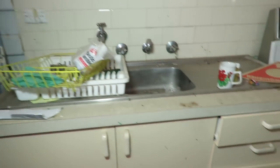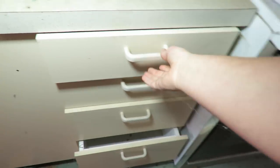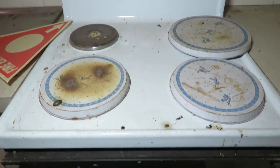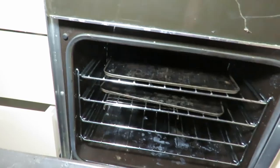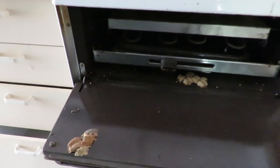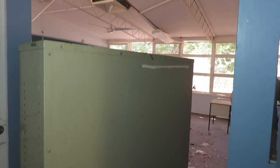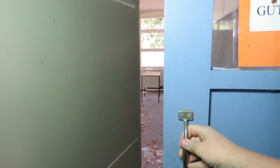Alright, little stove area. I don't think there's too much left. We'll just have a look. Little bug hive. This stove here is so retro. I love the little plates that go over the burners. Some trays. The wasps have even been in the oven. Anyway, into the main classroom now. Let's check it out. Sliding door.